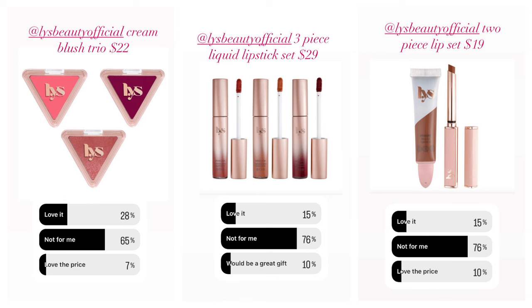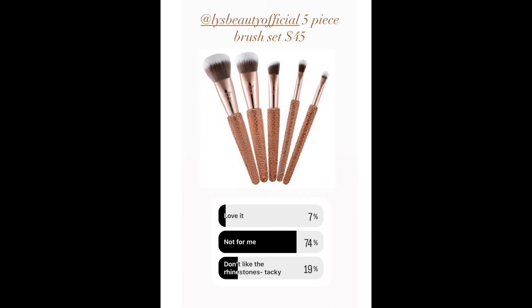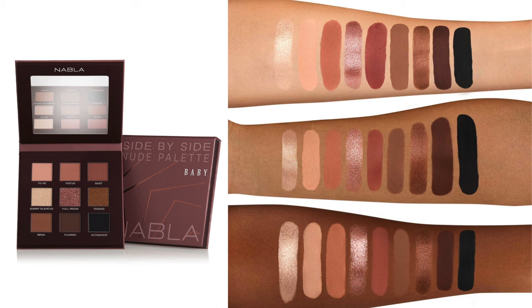I think particularly for me, those cream blushes and the liquid lipsticks are the ones that I find quite interesting. Then NABLA Cosmetics released this today. It's their side-by-side nude palette baby. It's only a baby and it's €34. So it's keeping along with those neutral themes that we have seen so far. There's almost a pinky element to it, but there's a warmth in the browns. I do appreciate that they have a black in there. I do like it. I feel like we don't hear as much from NABLA these days.